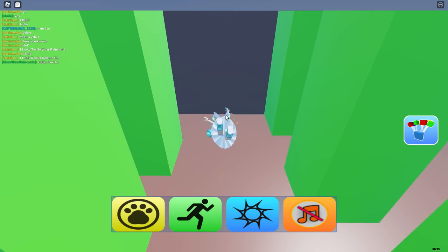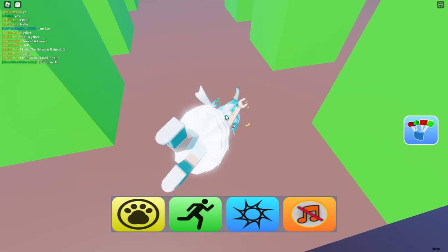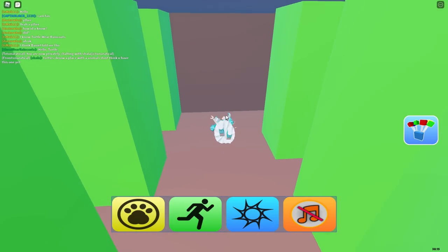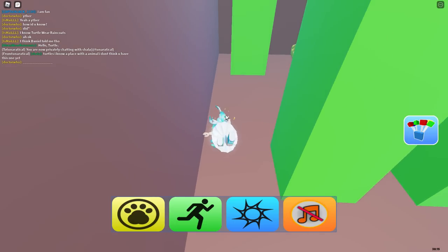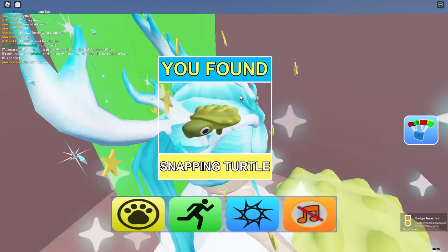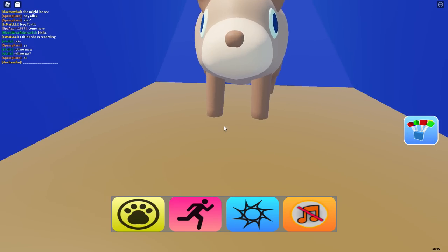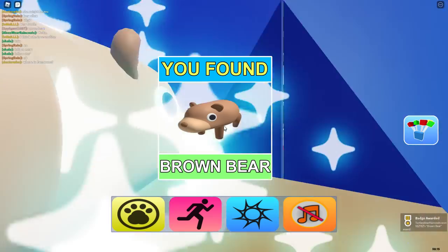You know what? Let's go this way. There's a lot more space on this side. I like a lot of space, okay? We'll just be slow with it. It's fine. I am a turtle after all, right? Another turtle? A snapping turtle! Yes! Is there anything in this tent? Yes, there's a bear. A brown bear.